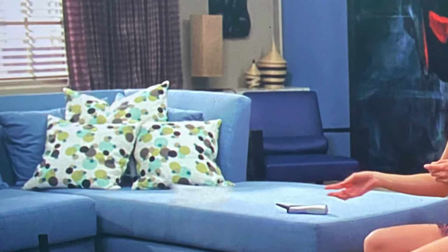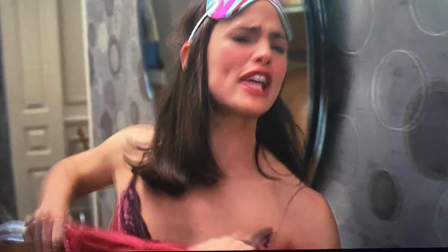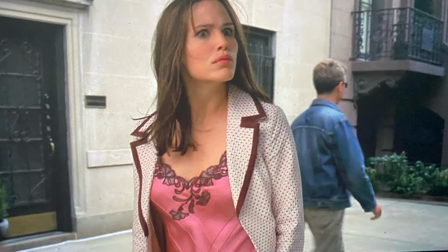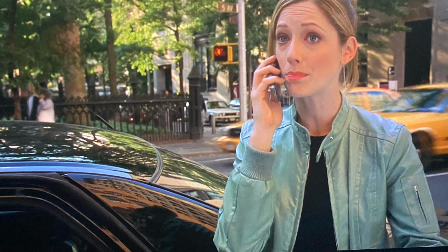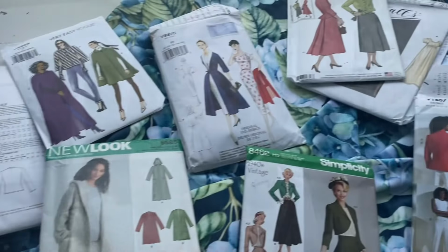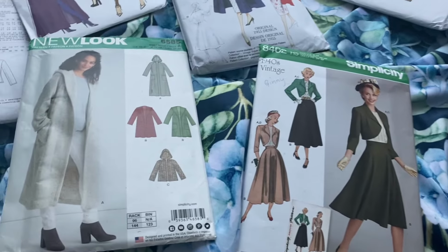The throw cushions on her sofa, I've got a cotton print fabric that is like that. And this is the umbrella. At the start of the movie, she uses a red umbrella to protect herself, and at the end of the movie, her dad uses a yellow and black umbrella to protect himself. So I thought I might do umbrella jackets. I've got a red tweed, and I've got a yellow and black tweed, and I thought I might make jackets out of that, but I don't know.